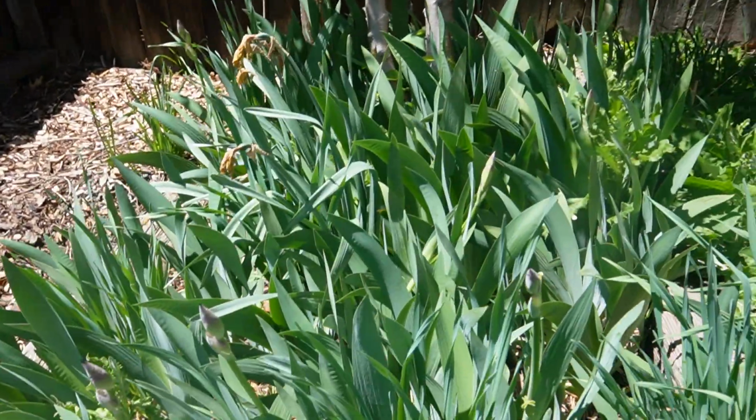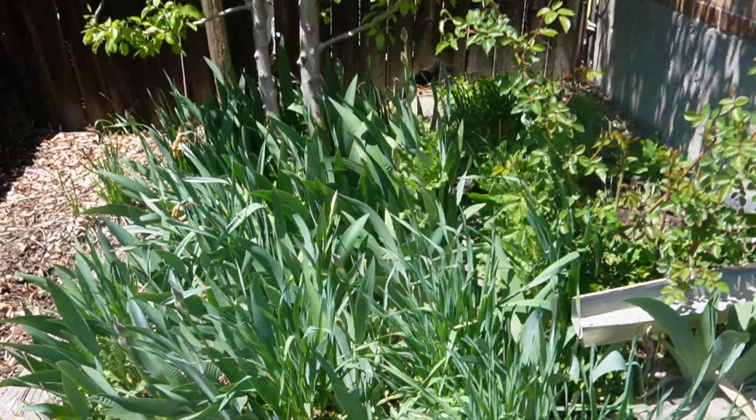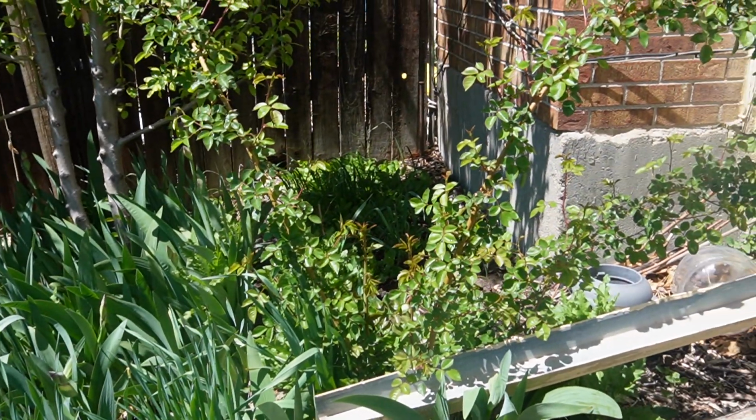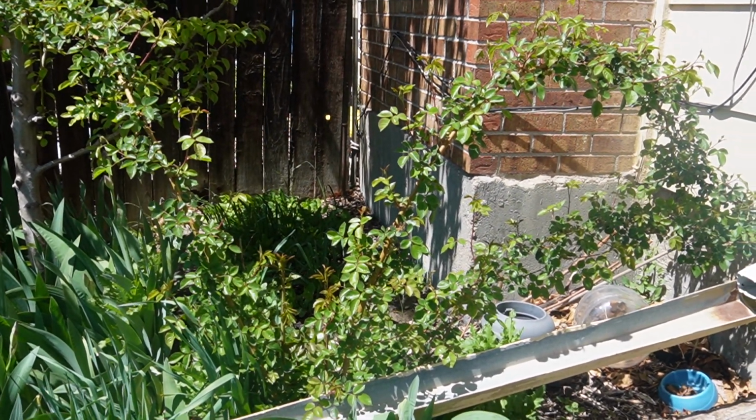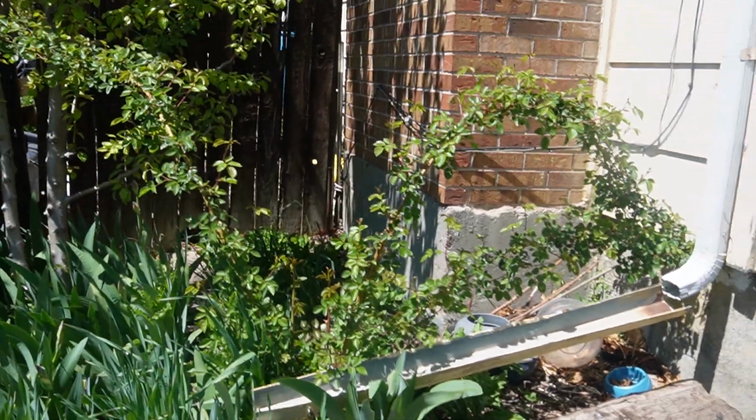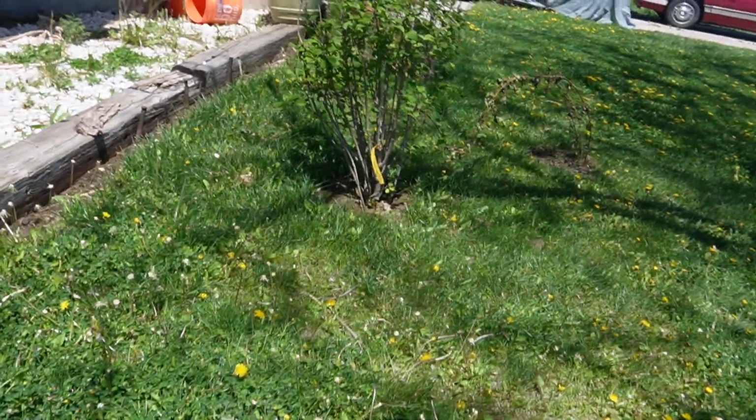So every year I take a little bit out of here, little by little, and then I spread them out throughout the yard. And that goes with the strawberries where we just came from. And I did try to spread the rows, but I think I might have killed. But only time will tell.